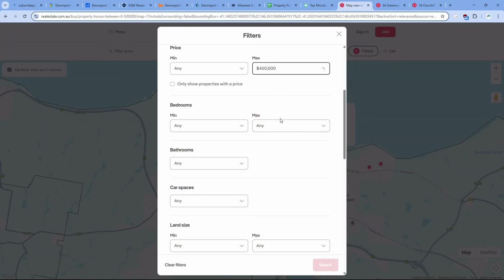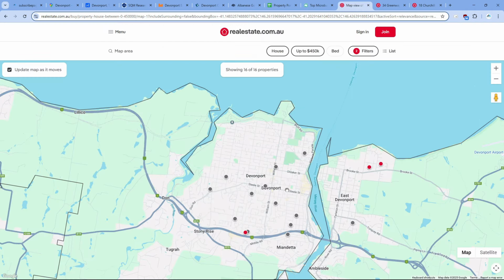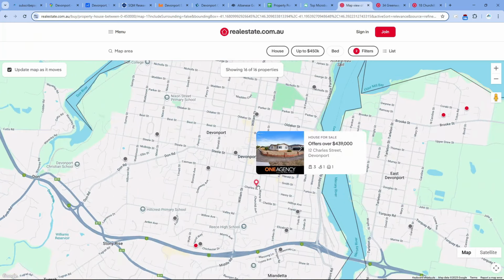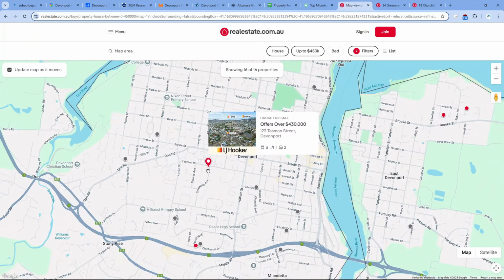And then you can also find some opportunities under $450,000. While there's not many, if you're a shrewd investor on a tight budget, this could be a good opportunity for you to pick something up before prices increase or before a horde of investors come through and buy a property.